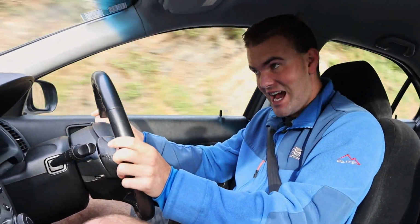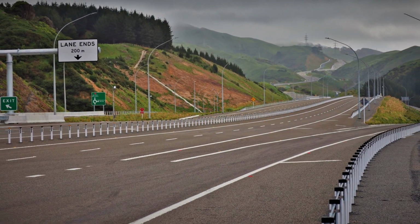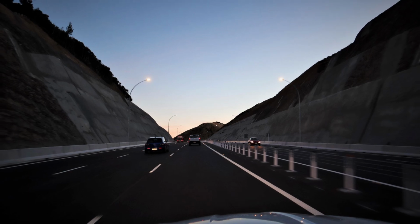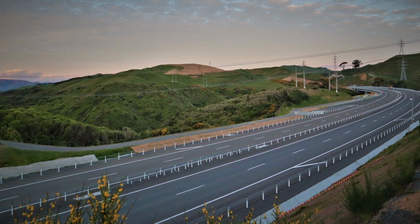And finally, after 7 or 8 years, Transmission Gully is finally open and Wellingtonians have a safe and reliable route out of town. So today I wanted to go and take a drive down it and let you know some of the history behind this great new Wellington road.